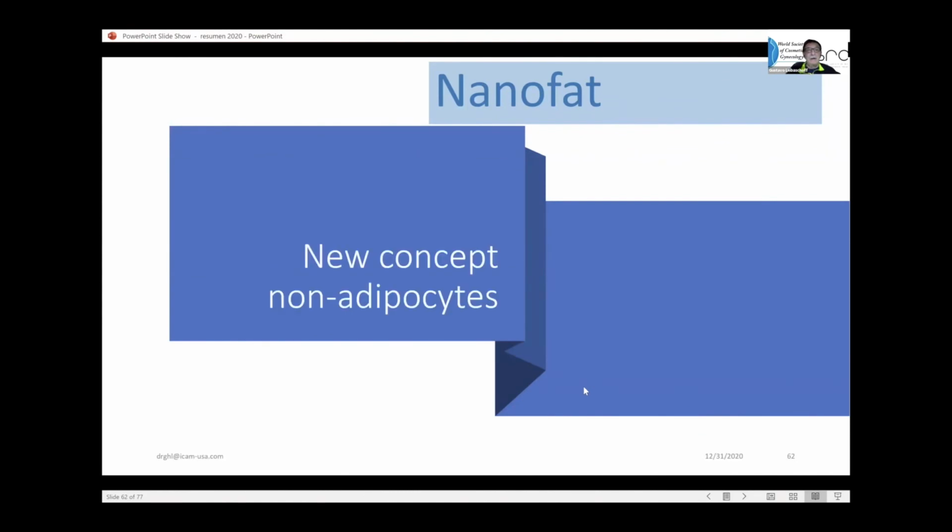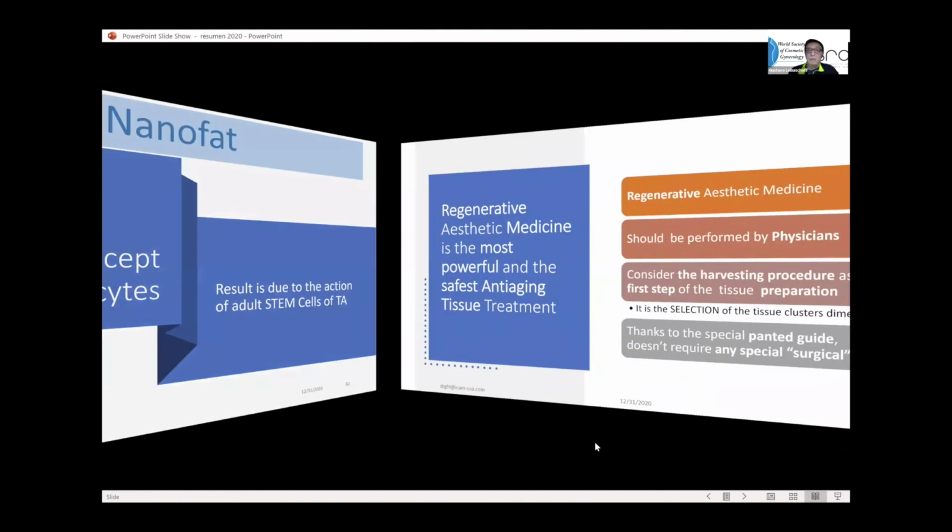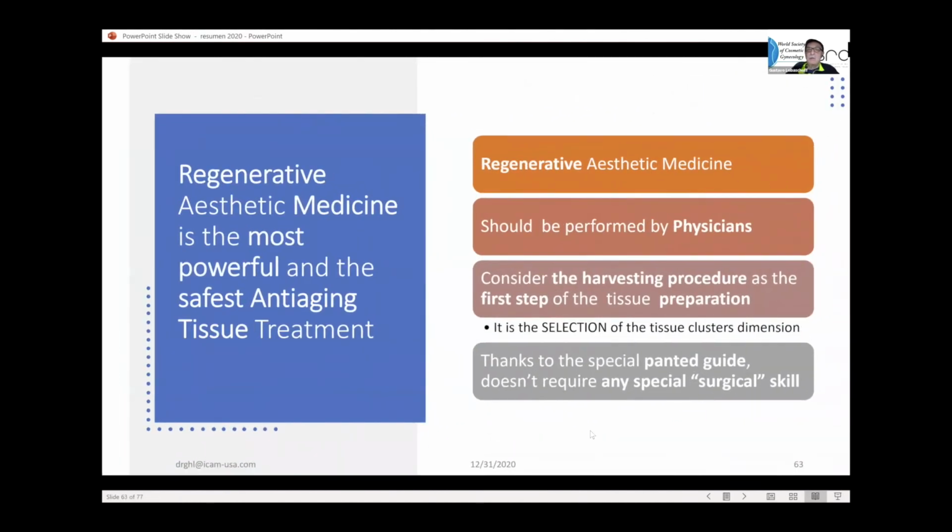And what is nanofat? Nanofat is a new concept. In nanofat, there are no adipocytes. The only thing that we have in nanofat are stem cells from the adipose tissue. And these stem cells work in regenerative aesthetic medicine.